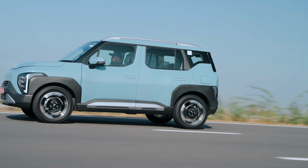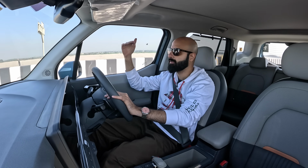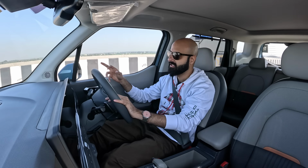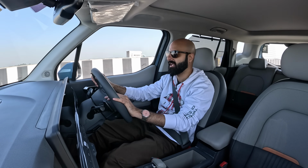Road noise is also reasonably well contained, but you do hear a little bit of wind noise around the cabin. This is a very upright car, and I think that does cause some amount of wind buffeting around the windscreen, the mirrors and stuff like that, and you can hear it at highway speeds.